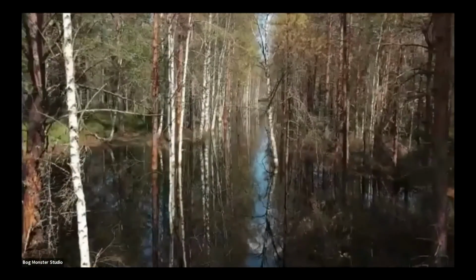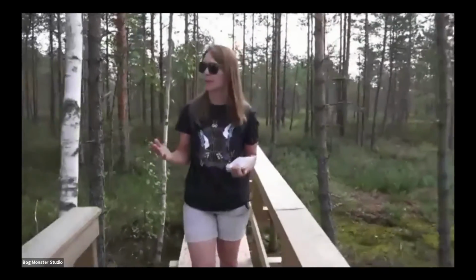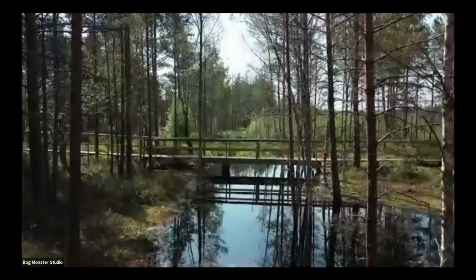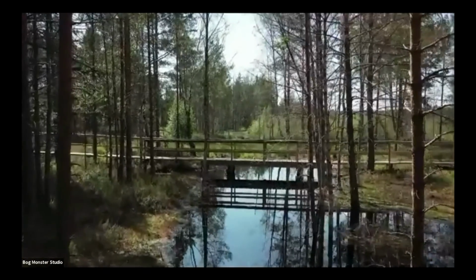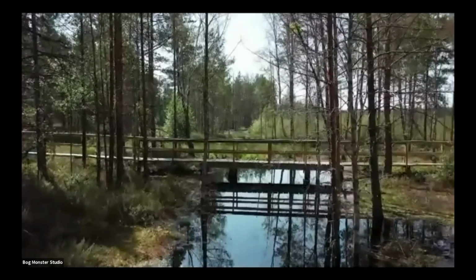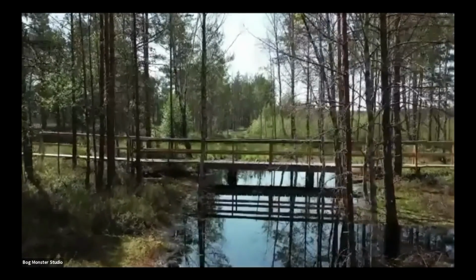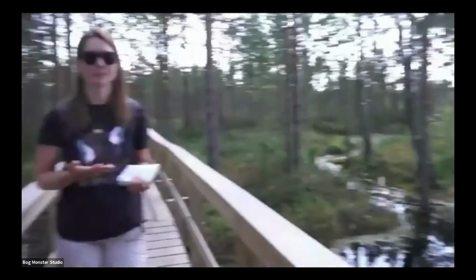But the peatland restoration, which has been done here in Viru Bog, mitigates those impacts. The water is raised all around in large ditches with very large peat dams, making the areas wet again. So the carbon stays inside the peat and water levels stay high.